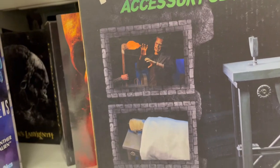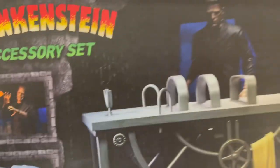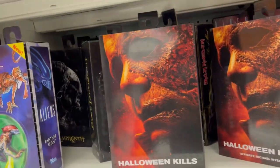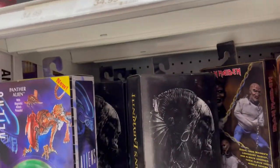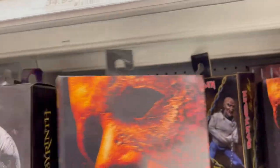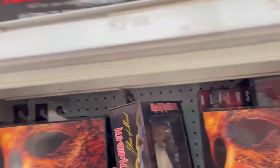All right, I think there's like a blanket and a table, and there's like fire. It's really weird. There's like a torch of fire, and then a table. It's a pretty freaky little set. Like, you have the Frankenstein figure, you need the set. We gotta have the table.